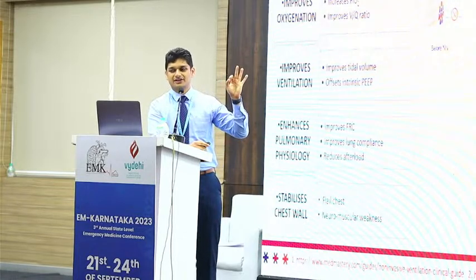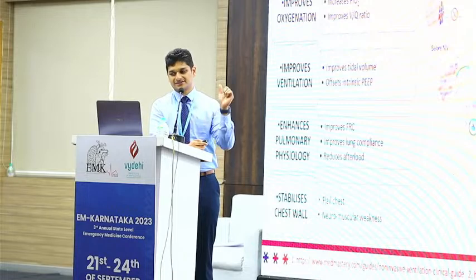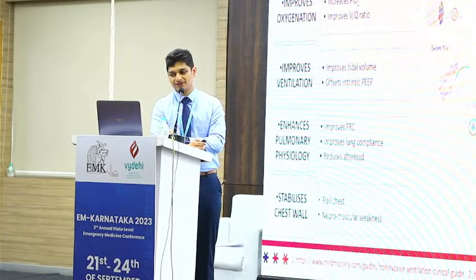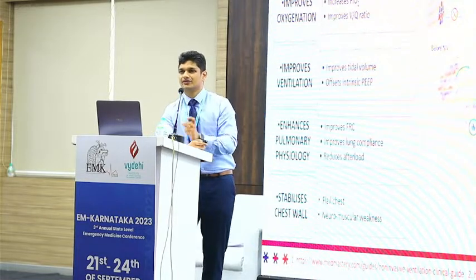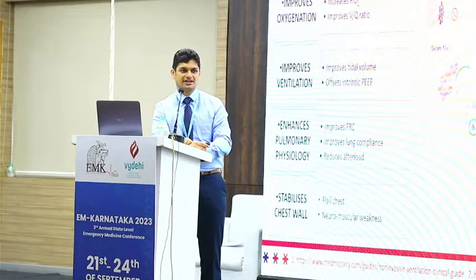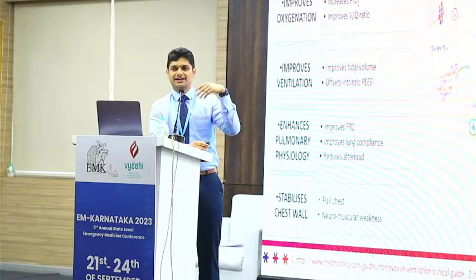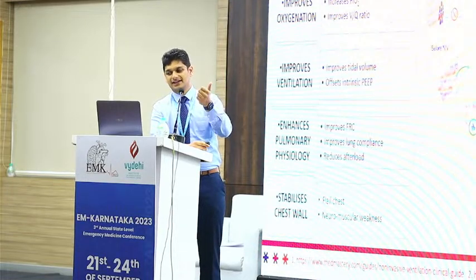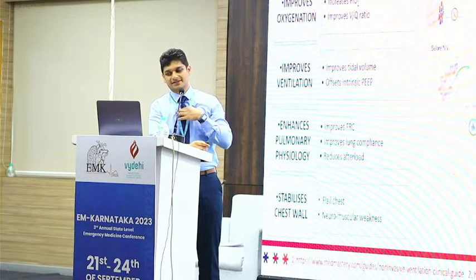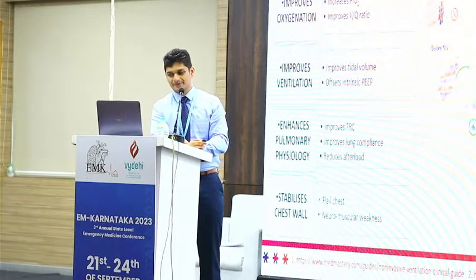Coming to the third modality of action, which is enhancing pulmonary physiology, it improves the functional residual capacity, again by recruitment of alveoli. It improves lung compliance. All of us know the formula: compliance is directly proportional to delta volume. That means compliance is directly proportional to volume. So increased volume delivery through the NIV increases the compliance. Now NIV also increases the intrathoracic pressure, thereby reducing the preload and thereby reducing the afterload.